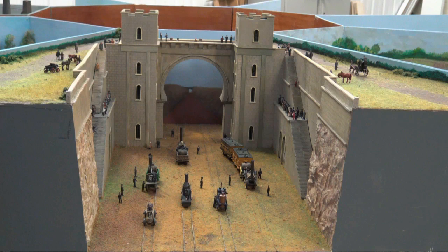Okay, so this is cameo 3, based on the Rainhill Trials. This date would be around about 1829. It actually opened in 1830. So this is based on the Rainhill Trials, where everybody knows Rocket. Not many people know the other locos that took part. There were actually 10, but only 5 that were really in contention.